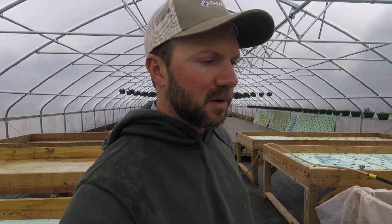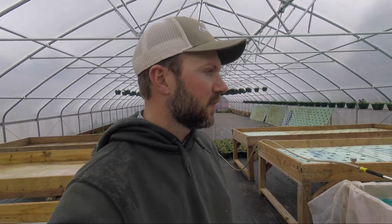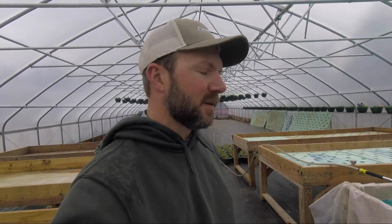It stopped raining for just a minute, so it doesn't sound like a freight train's driving through here. For hydroponic lettuce, you want to be somewhere in the neighborhood of 200 parts per million nitrogen. And I'm doing a little experiment here. I've got some master blend fertilizer at home. It's what I used to use for hydroponic tomatoes and also for hydroponic lettuce.